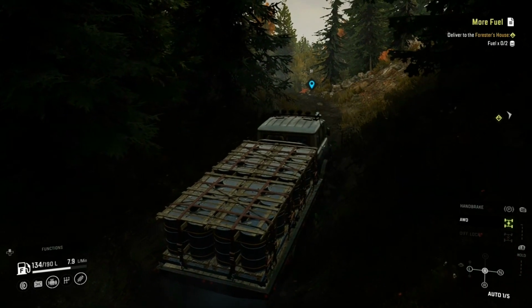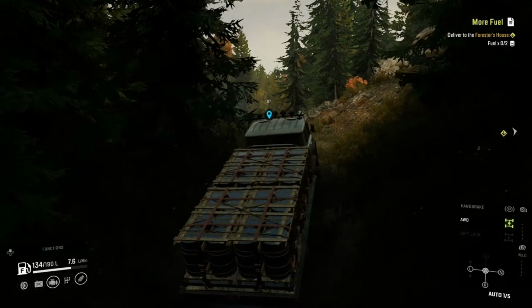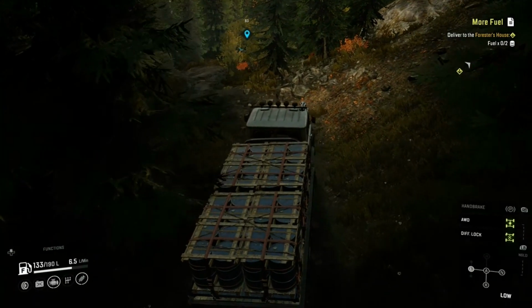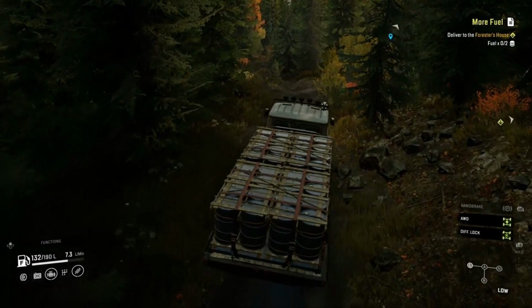I'm still creeping forward even without the diff locks on. Not a huge amount in it. I think once we get the upgraded low speed gearbox and the higher speed gear, that might be a bit of a boost. But there you go, job done. I think we're up and over the top.